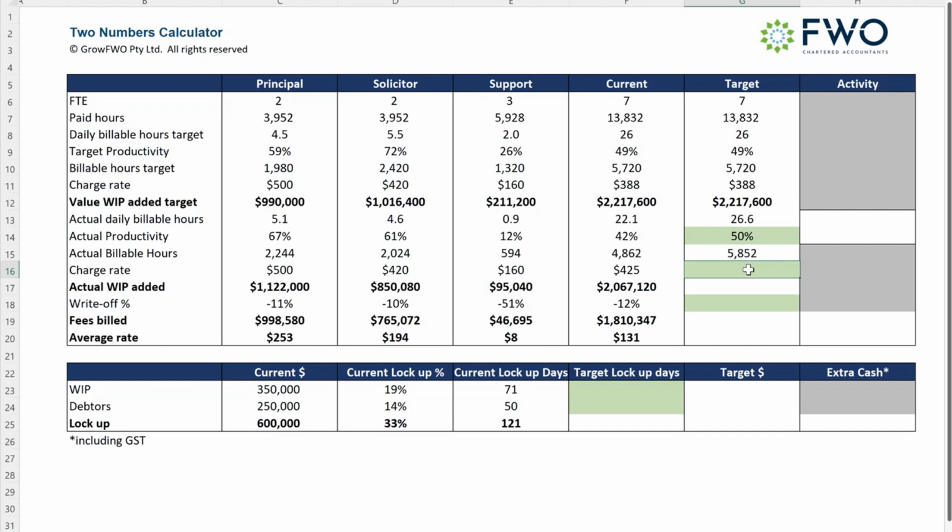And let's put our prices up a little bit across the board. So we've just got $450 that we're going to increase our charge rate to. What that then produces is time added into WIP of 2.6 million versus 2.06 million. And it's bordering on an extra $600,000 worth of increase in WIP.